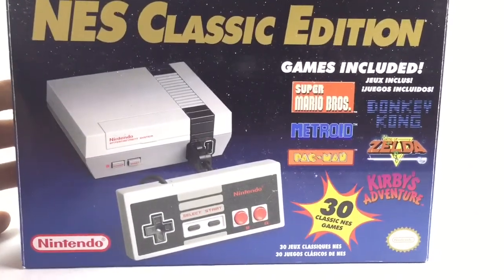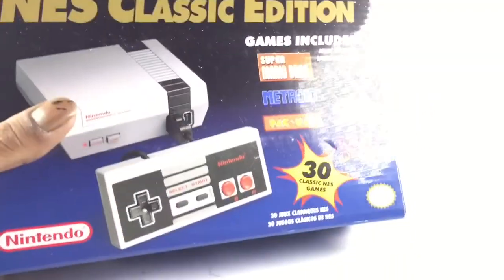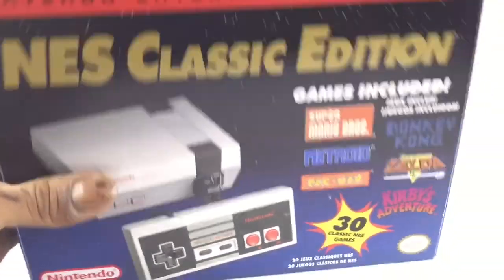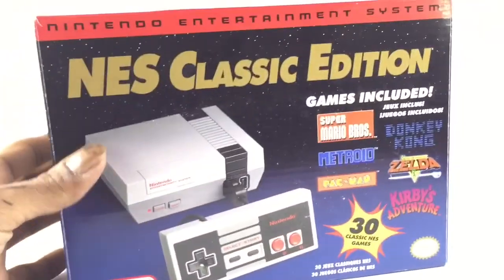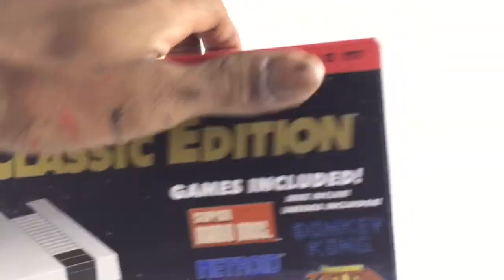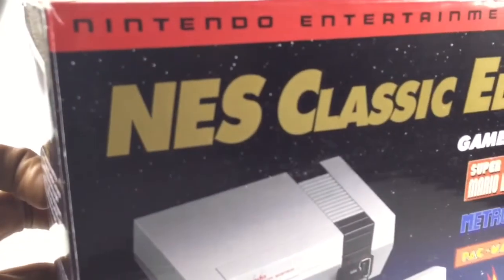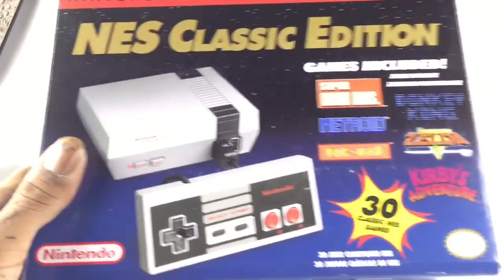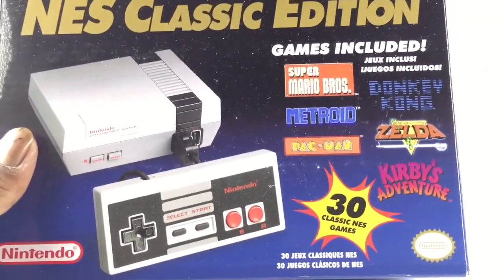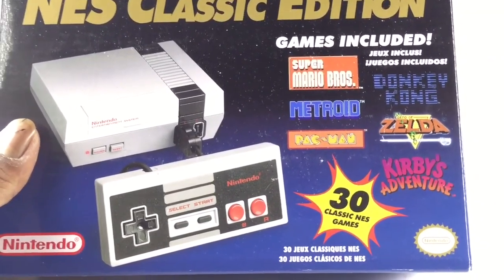I might have even mentioned it in one of my other videos, but this is a cool thing. The only problem I noticed with this is it is not original. This is a bootleg. It is a replica NES Classic Edition. From the box you wouldn't be able to tell. It looks like a legit one, even in the internal instructions and everything like that. But upon opening it and connecting it, you realize that there are a few missing games and it's a bummer.